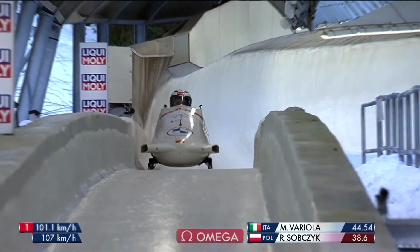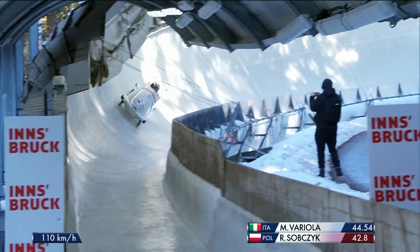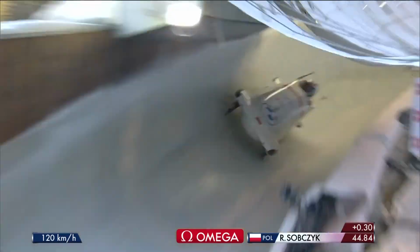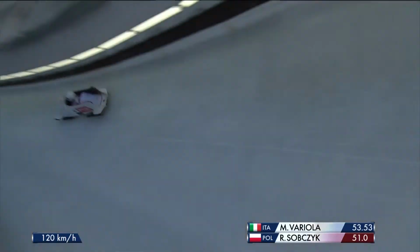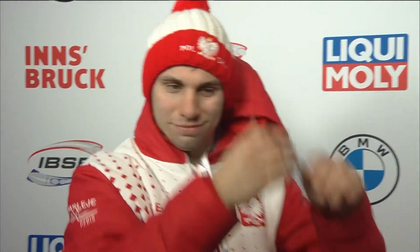Top speed so far, so quicker at that stage than Mattia Variola. And safely out of 9 as well. Shot that beautifully. This is a good run. This is a nice run. Safely through the labyrinth. Again, 2 years of driving experience. Hits the final corner. He wouldn't be the first to do that and won't be the last. 52.33, so he is our current leader.